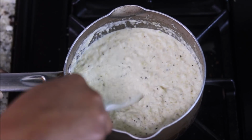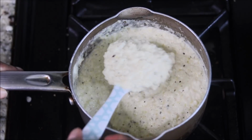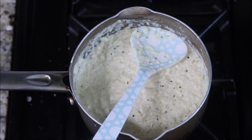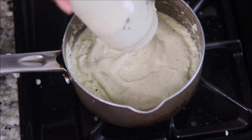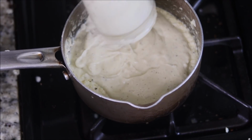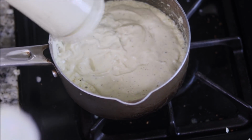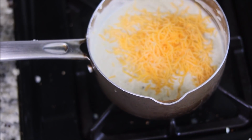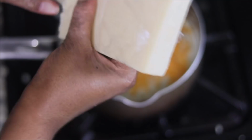Vein check. Look at the texture. Look at the consistency. It looks really good. You can stop here. But for me, I don't like the grittiness of cauliflower too much. So I only take half of my mixture and I run it through my blender. I blitz it for a couple of seconds in my blender and add it back. I'm going to add a quarter cup of cheddar cheese and a quarter cup of the cheddar Gruyere mix, like so. And yeah, that's it.